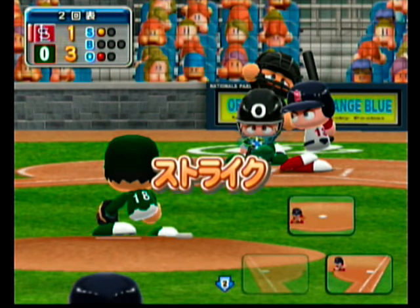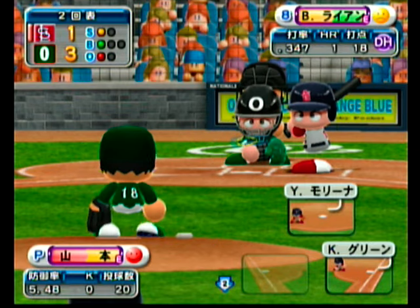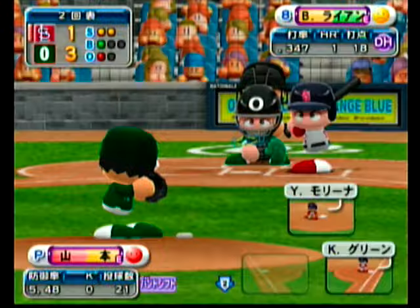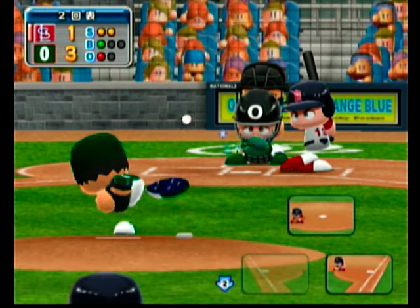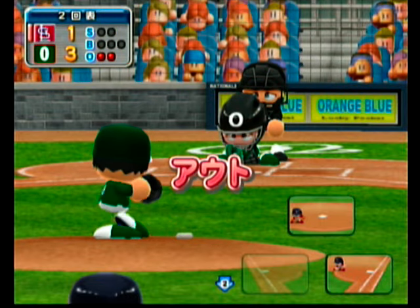One out. Just gets the inside corner for a strike. Count 0-1. First and second runners go for the double steal. The count is 2-2. Here's the next pitch. Swings and misses. He's gone.